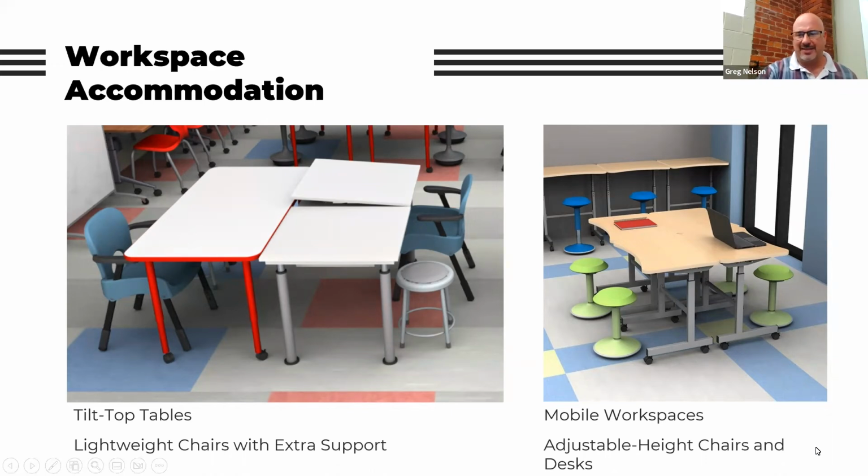Mobile workspaces. So, that is huge. Mobile workspaces can help with accommodation quite a bit, because if somebody needs to isolate, they can. We can put people, not just people with IEPs, but students in general, into the kind of groups that most readily facilitate their work. And then adjustable height chairs and tables, of course, to help with things like, well, I need to stand now, or I need to sit now, those kinds of things.